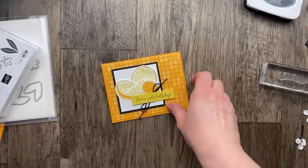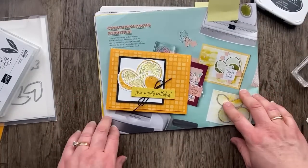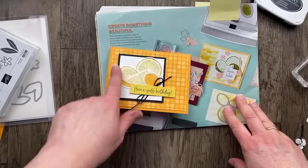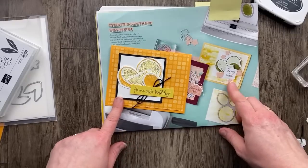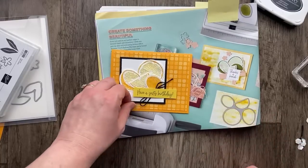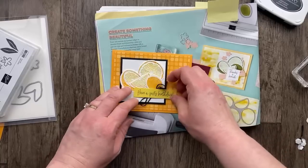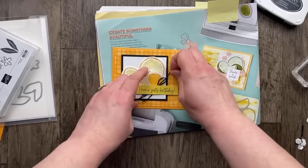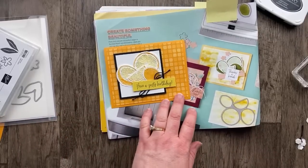Okay, let's take a look at our inspiration. So here it is. I think that center panel really pops a lot more with the black layer. And I still did add some ribbon. I changed the shape of the greeting because I used the zesty birthday instead of the thanks a bunch. And that ribbon's gonna drive me crazy.